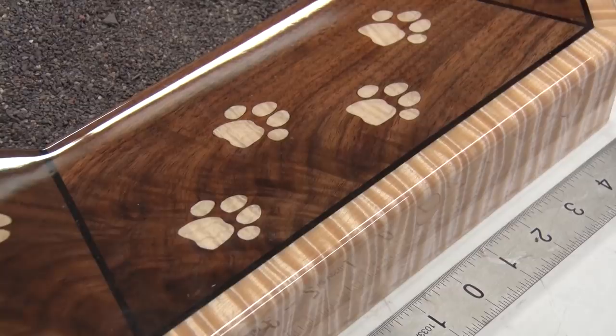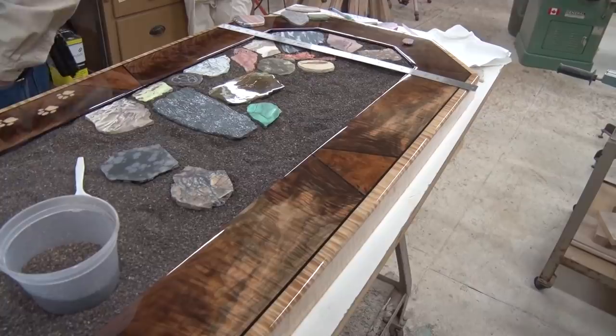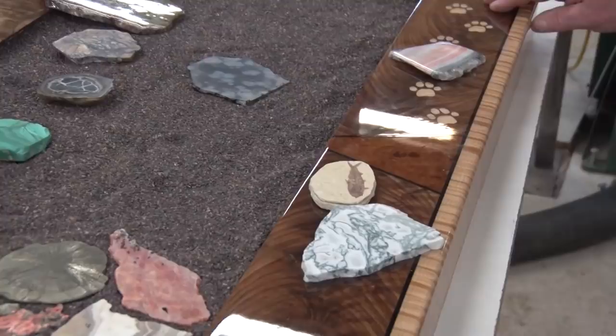Yeah, that's a little tricky doing that kind of stuff. Time consuming, it seems like everything I do is pretty much time consuming, but it's fun. What I try to do is strive for quality. If you're gonna do something, do it nice and try to make it look good and, you know, do your best at it. And it's just the way it is.